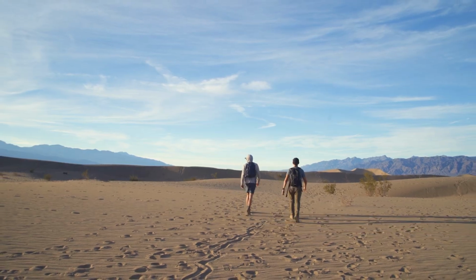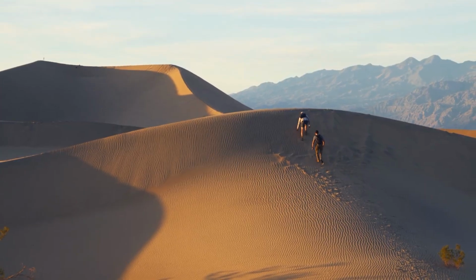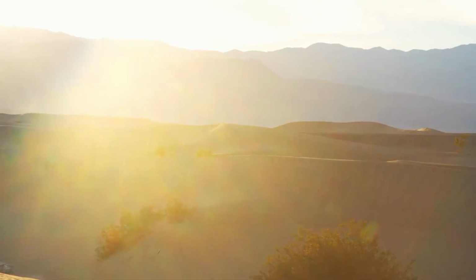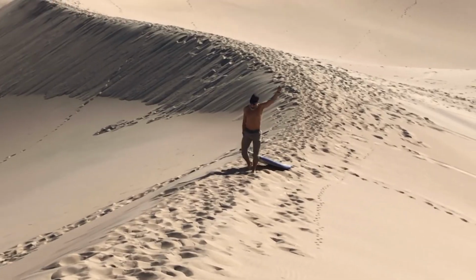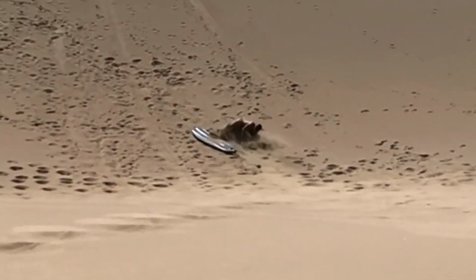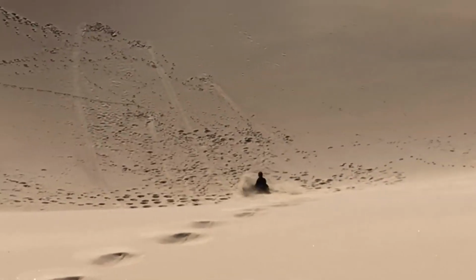Even if your day gets started a bit later, this location is not one to skip, and you can even enjoy similar views at sunset, if that fits better with your schedule. The Mesquite Flat Sand Dunes is the only location within the park where visitors are permitted to sandboard. Don't forget to bring along your water.